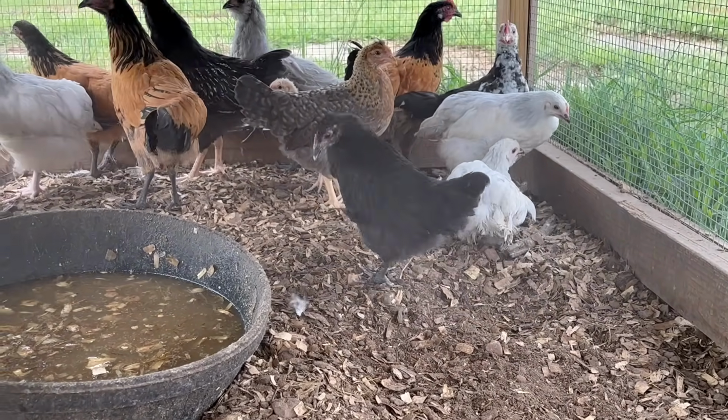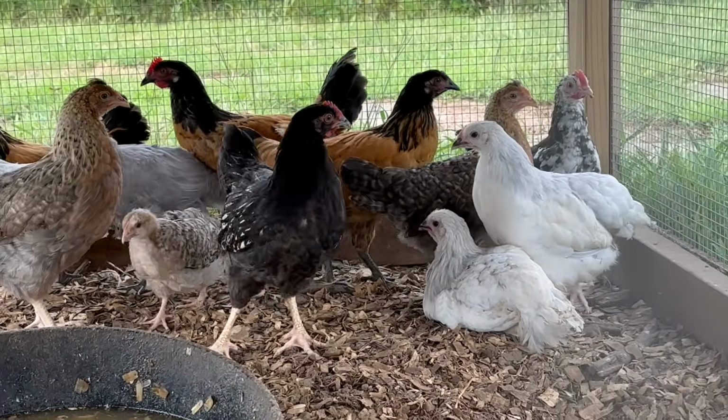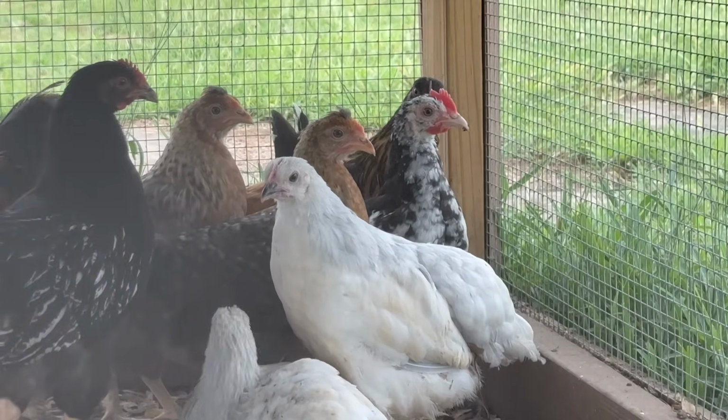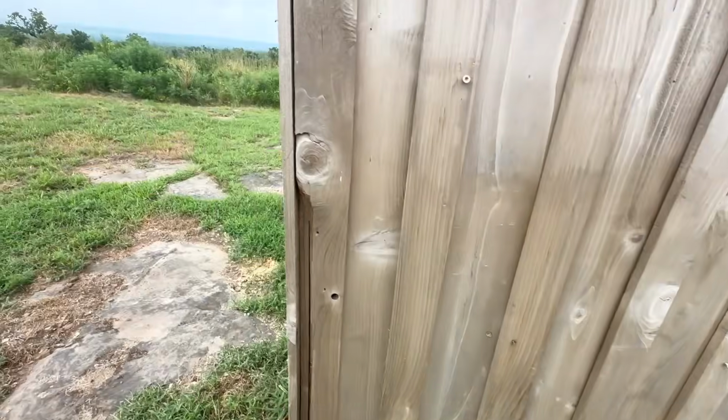Yeah, you got a feather? And some of our Olive Eggers. Look at those Vorwerks. Aren't they beautiful? That right there is an Exchequer Leghorn. Haven't released or talked about those much, but that's one right there. Babies.